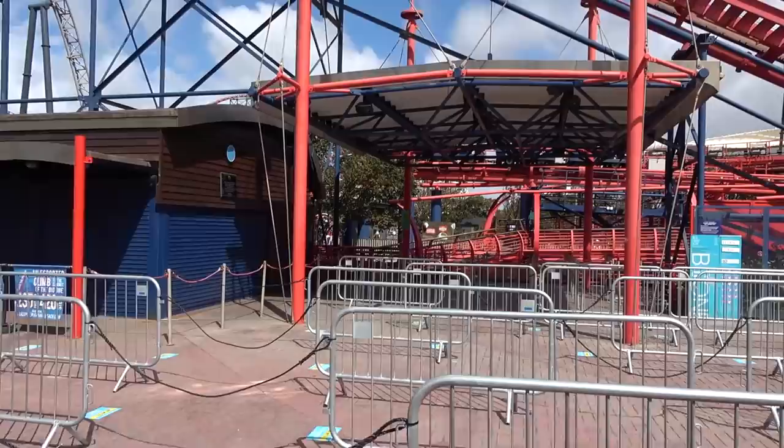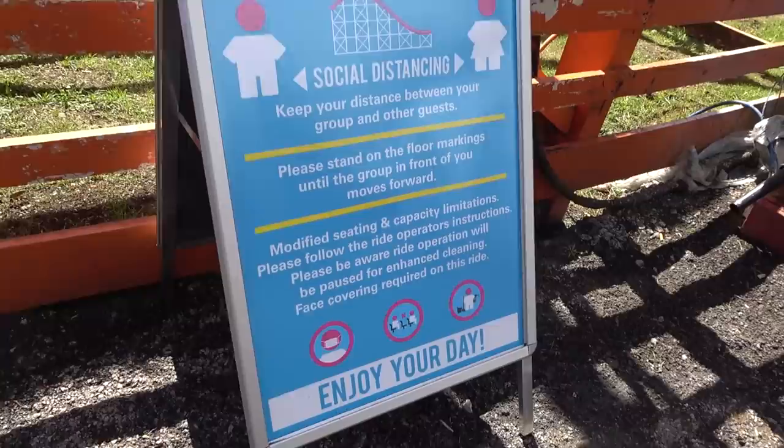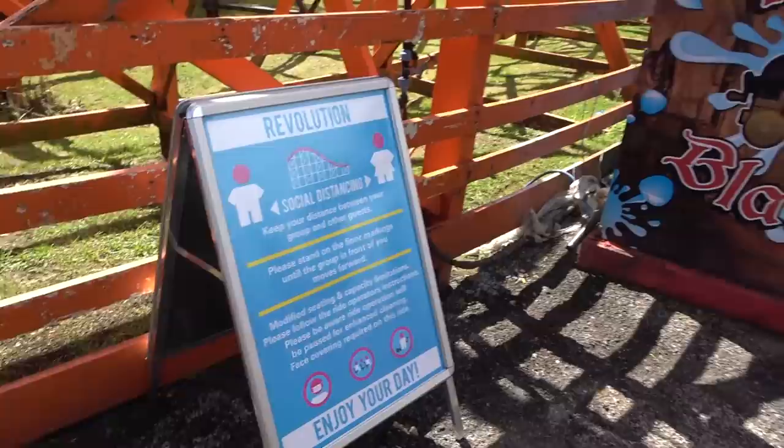Right, next up then, time for a ride on Revolution. They've got these boards out the front of all the different rides, giving you the information about the floor markings, all the different restrictions, and of course about the face masks that are required on quite a lot of the rides as well here at Blackpool Pleasure Beach. So again, all the markers and the queue line makes its way down.